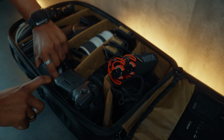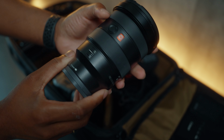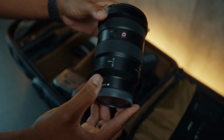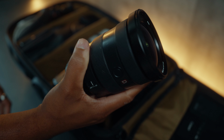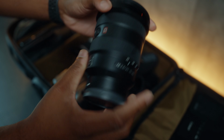But even to make this setup even better, there was one more lens that I had to add to the package, and that was the 16-35 G Master lens. Now, when I bought the ZV-E1, I was on the fence about getting another lens. I just wanted a setup that was small, quick, and easy to go. I can run with it, not necessarily have to put it in my bag, but I needed this 16-35, absolutely needed it.